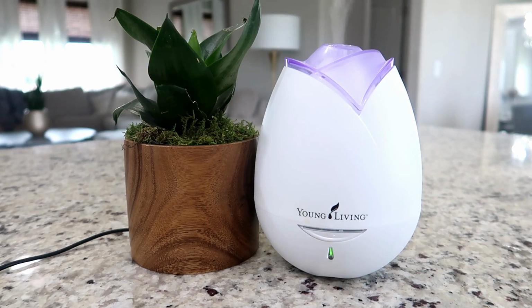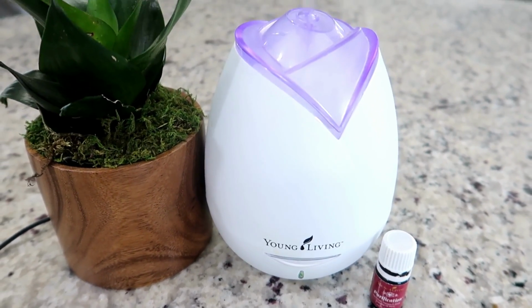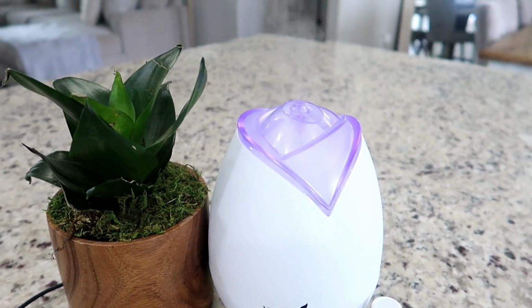This isn't as budget friendly, I feel like, but it is healthier and safer for you and for the air you're breathing. So this is a really great alternative. There's lots of different mixtures you can add out there with different scents, so you can definitely look those up if this is one of the options you're going to be choosing.